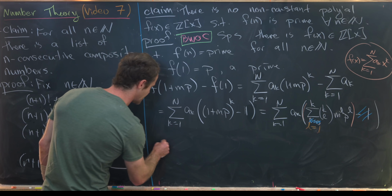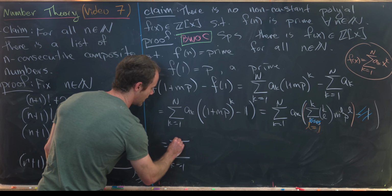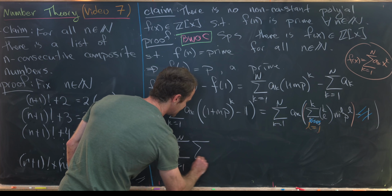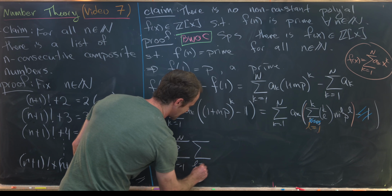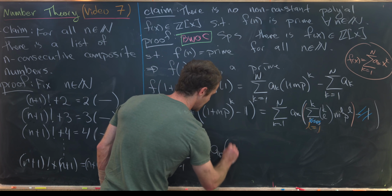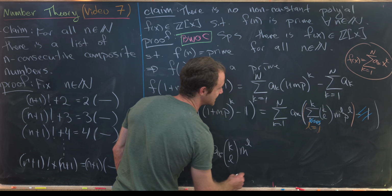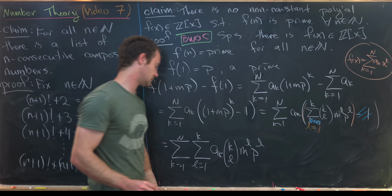So that means I can rewrite this as the sum as k goes from 1 up to n of a_k, and then inside of that, the sum as l goes from 1 up to k of (k choose l), that's a binomial coefficient, m^l p^l.